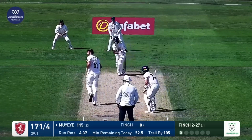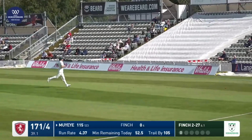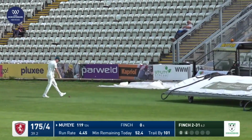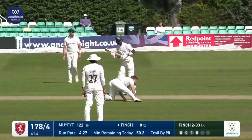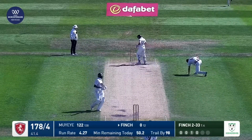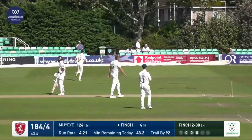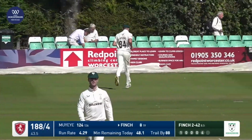Whipped away by Tuanda Muyeye. Bat speed there, and that's gone up through wide long off. Frank, you'll know better than me. I'm not entirely sure. That's driven by Harry Finch. That's a lovely shot. Despairing dive by Adam Finch, and there is no run. It's just they are flying here. And that's pulled away by Harry Finch, and that's a good-looking shot. It's just gone for 4 there, but got to the boundary very quickly.